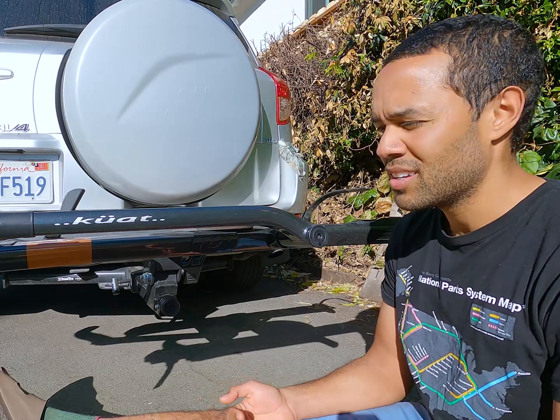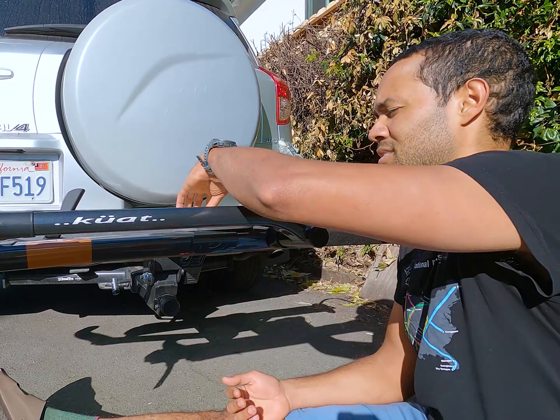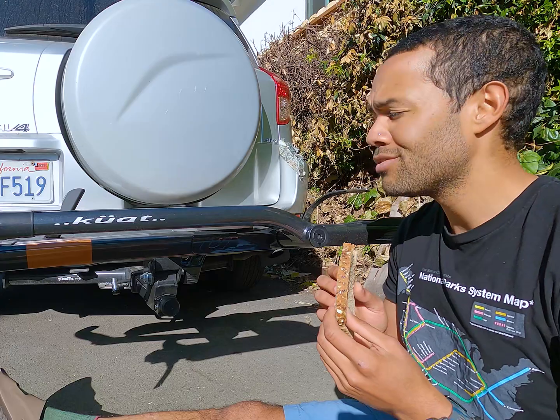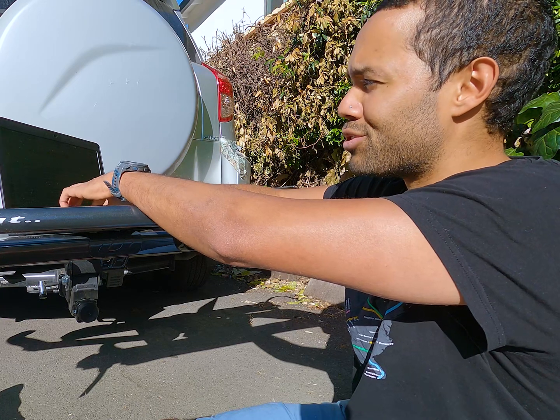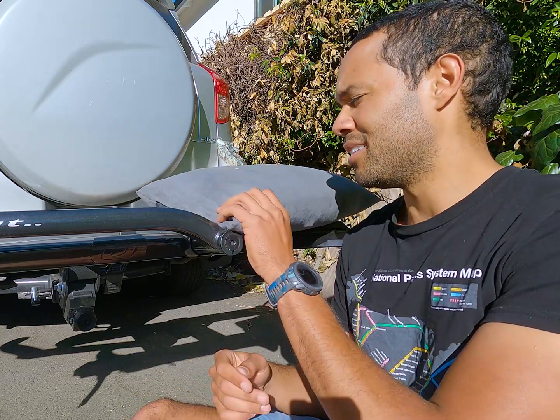Not only are Kuat Racks great for hauling bikes, they're also useful for so many other things, like fine dining. Oh, the finest bread. Thanks, Kuat. You can also work from your Kuat Rack. Yeah, I just placed 4 million orders for Dogecoin. I'm gonna be super rich. You can even use your Kuat Rack as a bed. Oh.